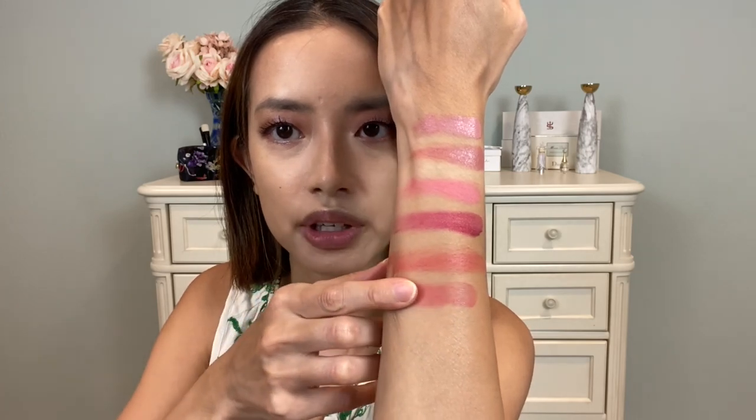I'm putting a second application here. Milk is more buildable than Rare Beauty, just because of how it feels. Both are creamy, lightweight, but I think this has more of a buildable cream texture, whereas this remains very, very emollient. And then we have Westman Atelier in the shade Minette.